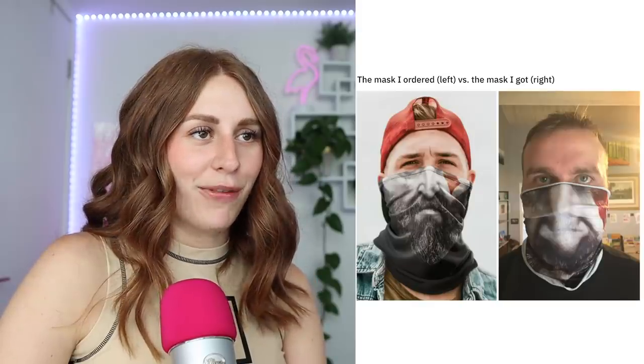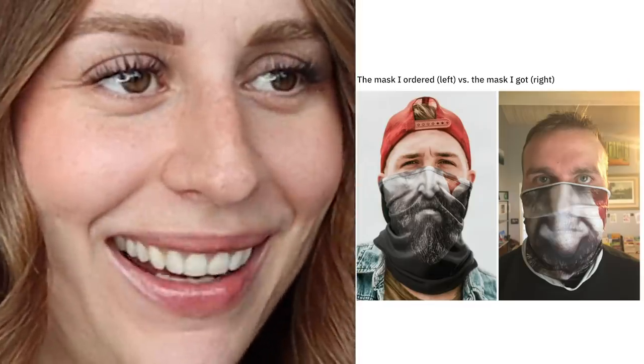It's super weird. The mask I ordered versus the mask I got. That is a huge nose, bro. What is even happening? Yeah. You had one job, okay?